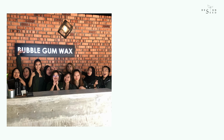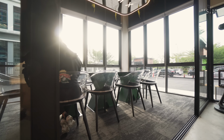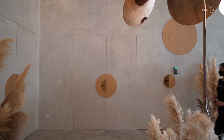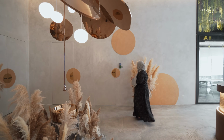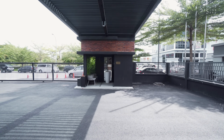The business nature at Bubblegum mimics the culture of the army force, battling each day at work with strong integrity and pride, governed by a strong bunch of women. We took that brief as an inspiration to naming each space. The reception known as the bunker, the warehouse was called the base camp, training rooms were named as camp and armory, the outdoor washroom was called the outpost.